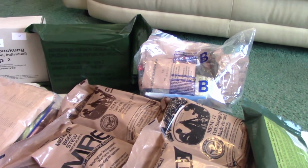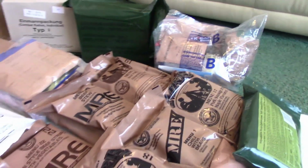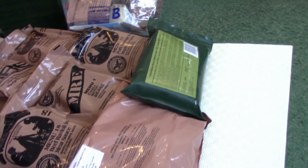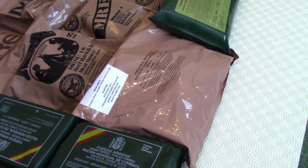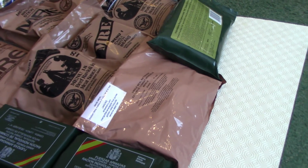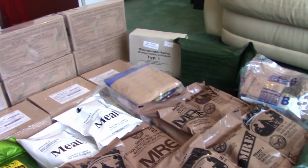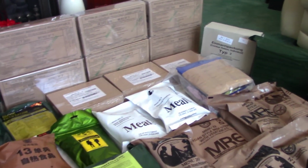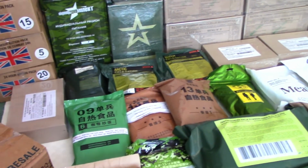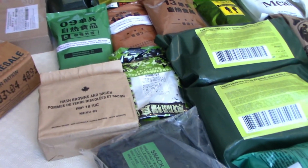At the side with the B on it is the Australian CR1M. There is another single meal Polish in the green bag at the front, and a single meal British brown bag 8-hour ration. So that is the bulk of my current stock, and I need to get these in some sort of date order and some sort of filing system so that I can keep a tab on what I've got. And I'm going to leave it here.